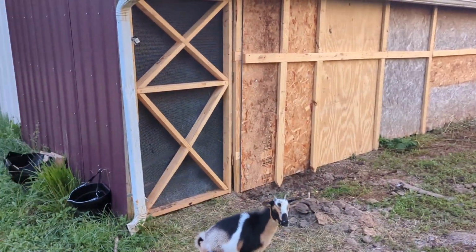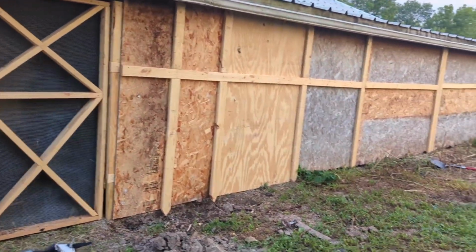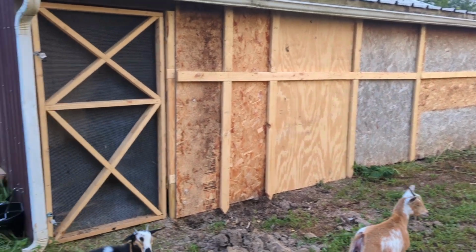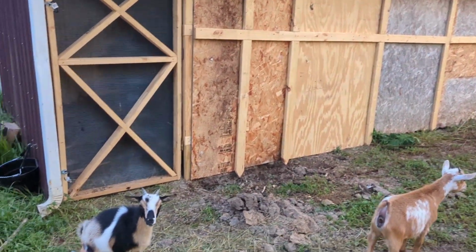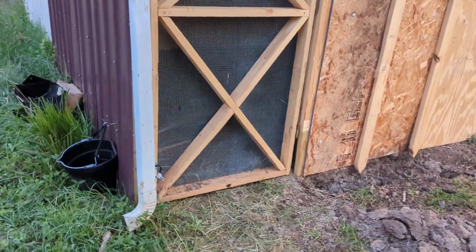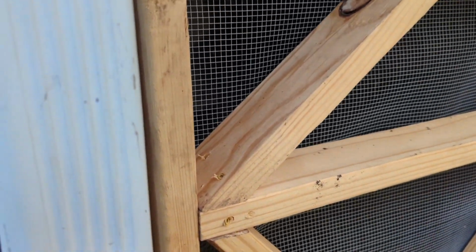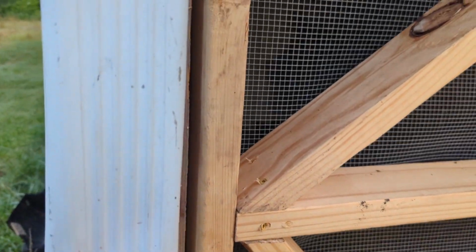But what we have done here is we finished off this wall with plywood. It wasn't a full wall. So we finished it off and we put a door on it. And the inside, let me get you on the inside here and I'll show you guys. Hopefully it'll be bright enough in there to see it this morning.